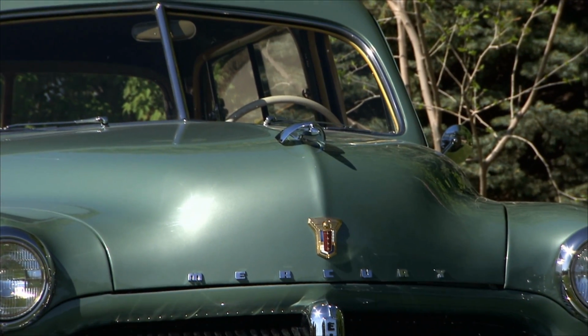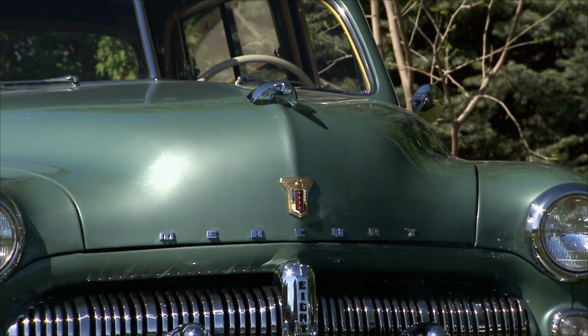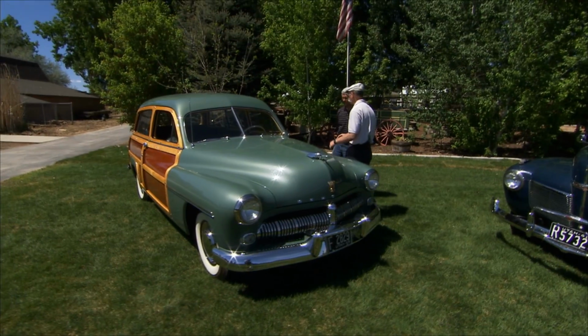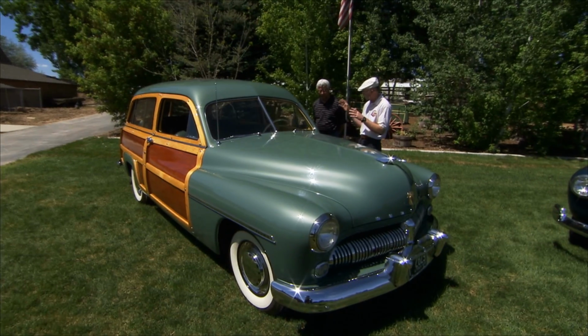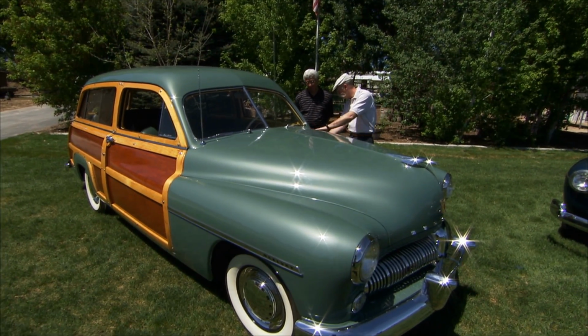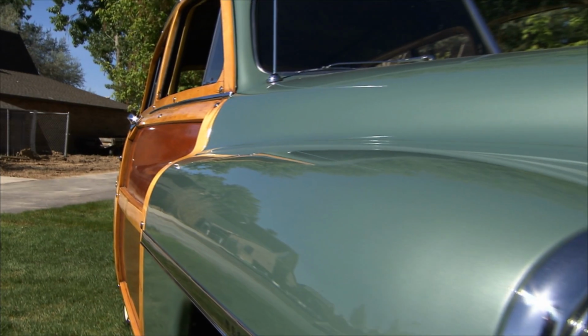Now, what color is this? I like this. This is called Berwick Green Metallic. Kind of a spring color? A spring color. But one of the things I noticed about this car, and I didn't see it at first, but the more I looked at it, I thought, boy, there's something different. And it's this dish in the door. The contour in the door.